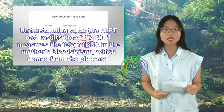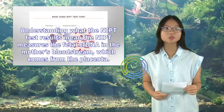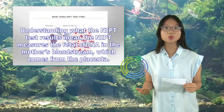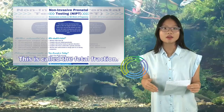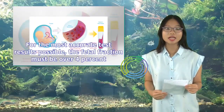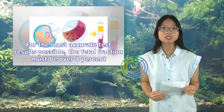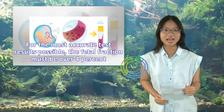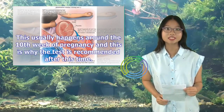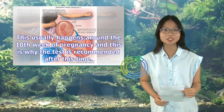Understanding what the NIPT test results mean. The NIPT measures the fetal cfDNA in the mother's bloodstream, which comes from the placenta. This is called the fetal fraction. For the most accurate test results possible, the fetal fraction must be over 4%. This usually happens around the 10th week of pregnancy, and this is why the test is recommended after this time.